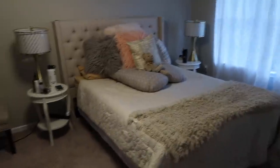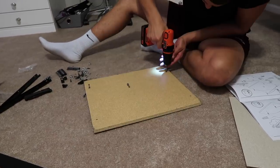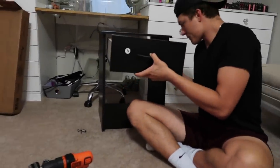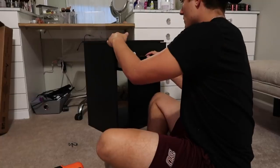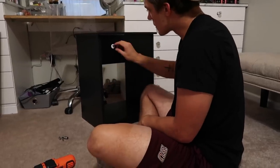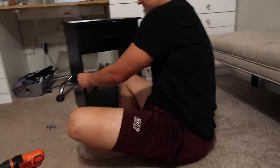So these are the new nightstands that are obviously gonna go on the other side of the bed. They're really cute. He hasn't seen them yet, but they're really cute. Matthew, thank you. You're welcome. I'll put that one on your side. I'll set it up for you.